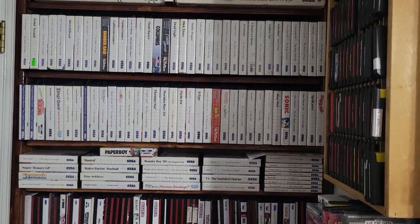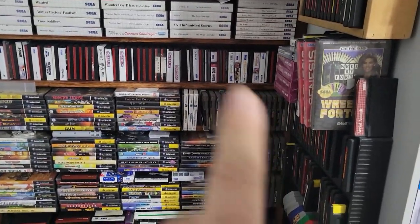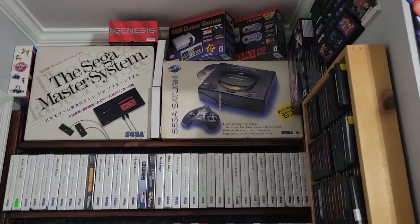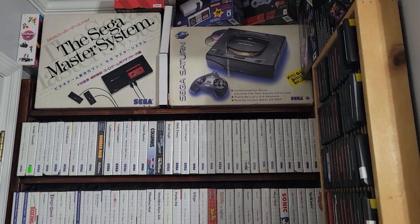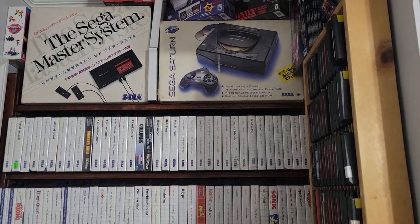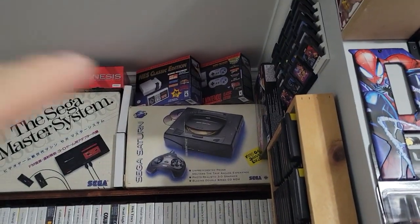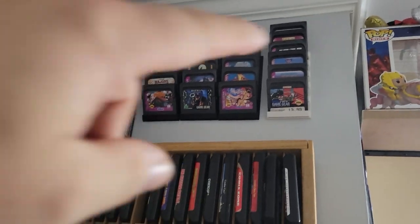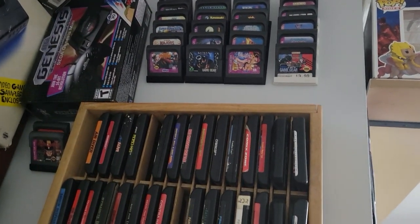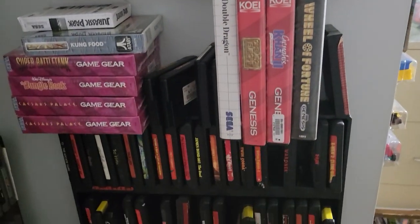But mostly just Genesis, GameCube, and Master System. There's a few Super Nintendo titles. That's going to be shrinking some. But boxed Japanese Master System, Model 1 Saturn. I don't want to say 2, but I had to look at the buttons. But there's some of the minis. And then around on this little side is Game Gear games and my little holders. There's another Genesis mini, and then just loose carts. A few boxed things.